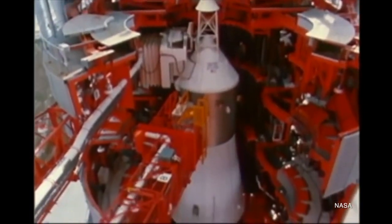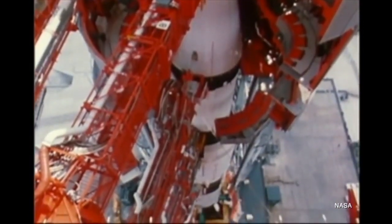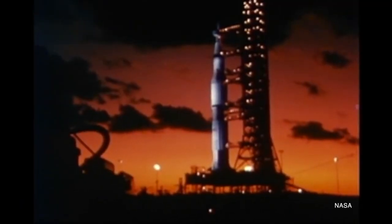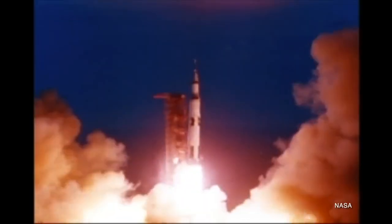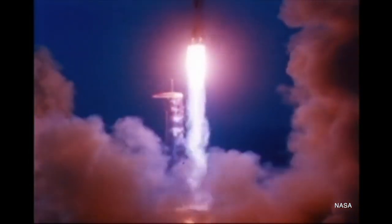Testing resumed after the fire with a handful of unmanned flights that made use of the final Block 1 spacecraft. Spacecraft 17, a modified Block 1 model retrofitted with a simulated unified crew hatch and a Block 2 heat shield, launched as the payload of Apollo 4 on November 9, 1967, a mission that also saw the first all-up testing of a Saturn V.